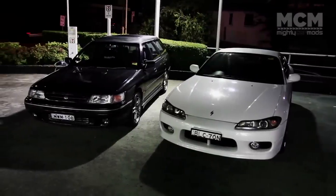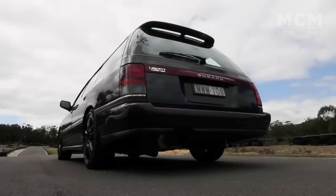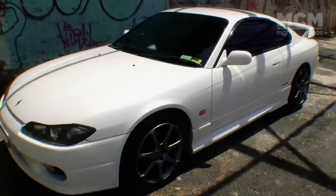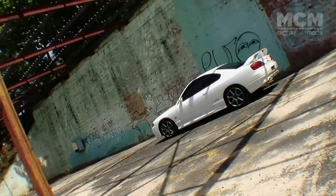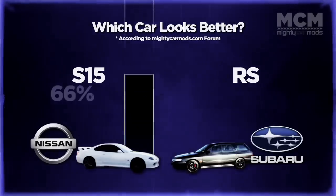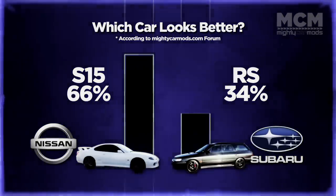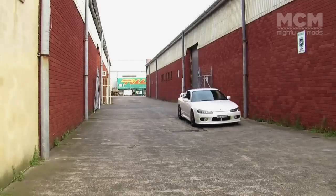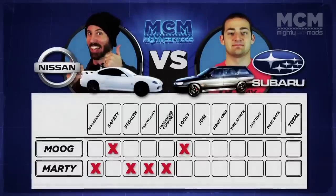When it comes to looks, it's always subjective and a personal choice. While the RS offers a boxy, tough look, the S15 holds onto a confident, streamlined, classic two-door sports car shape. For this challenge, we let the audience decide, and 66% of people on the Mighty Car Mods forum voted that the S15 looks better. Personally, I can't believe that the RS got any votes at all, let alone 34% of them. But luckily, good taste has prevailed, and the Nissan wins this one.